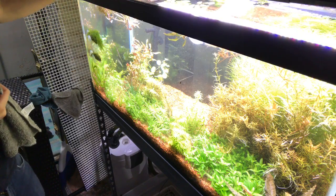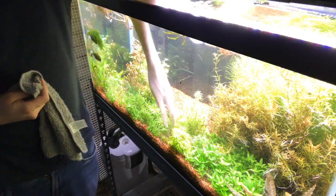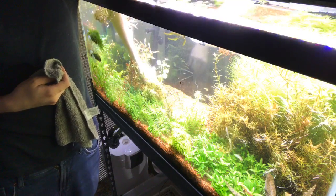Why is there a chunk of guppy grass there? I thought I put guppy grass somewhere else, so I did. So why are you over here? You don't belong here. You belong over here.